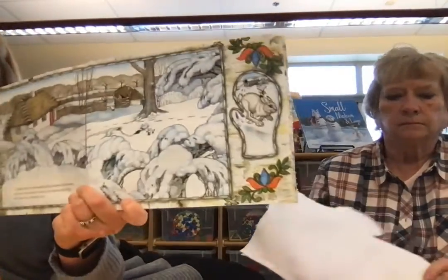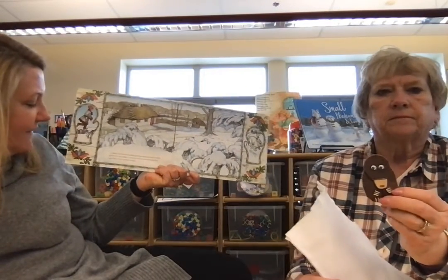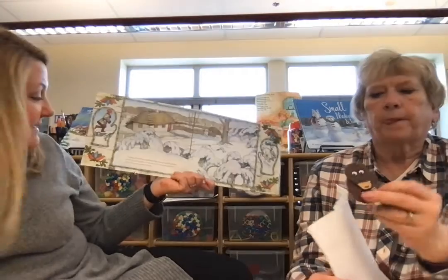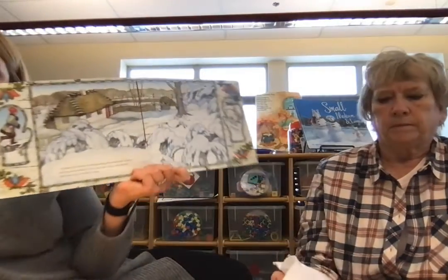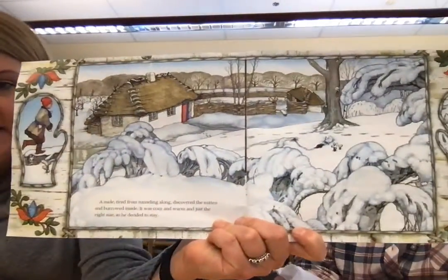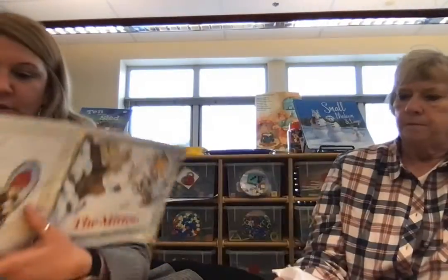A mole, here comes the mole. A mole, tired from tunneling along, discovered the mitten and burrowed inside. It was cozy and warm and just the right size, so he decided to stay. Remember, mole's the first animal. Let's see who comes next.